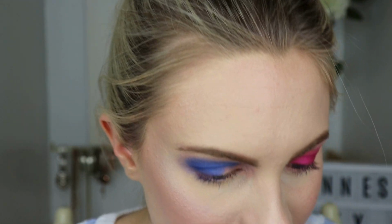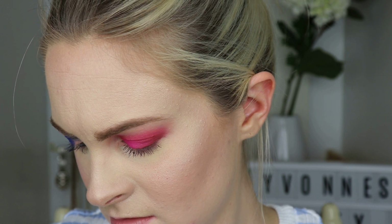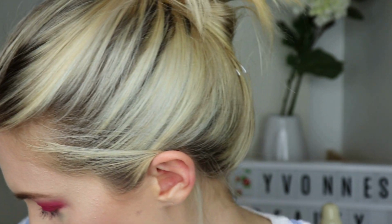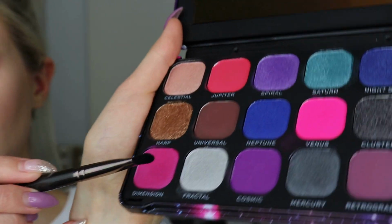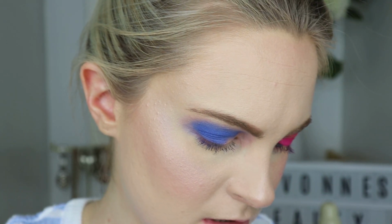And then finally I want to use Dimension kind of on the inner portion of the lid. That's that beautiful sort of, it looks like there's purple and pink in it. It's like duochrome, I think. So for that, I'd say maybe a flat synthetic brush or else my finger. It's my Makeup Geek foiled eyeshadow brush. It's kind of flat. I'll try use it first, just here, dry, and if it doesn't work, I'll use it wet.